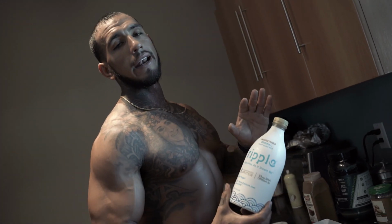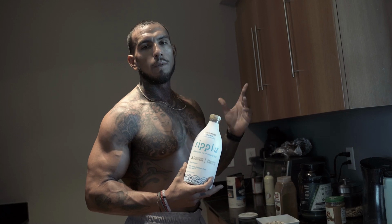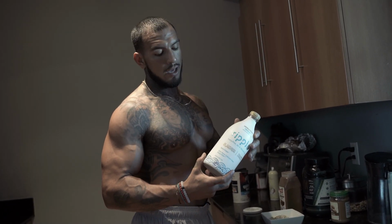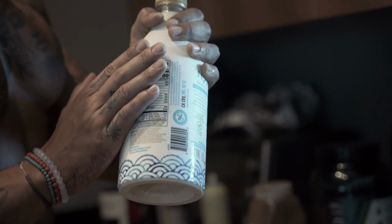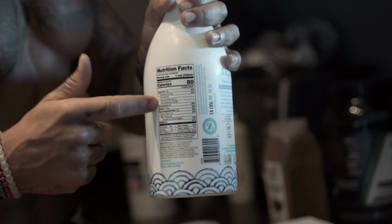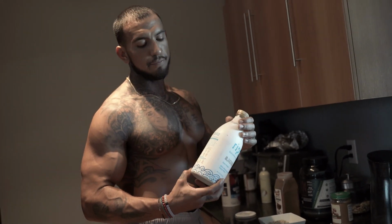I drink, and I highly recommend it if you guys never tried it, the milk with the higher source of protein. This has more protein than regular whole milk. And if you guys notice here in the back of the nutrition facts, I'm gonna put you guys on. It's extremely healthy for you. There's no sugar, there's no carbs, and it actually has a really good flavor. It's not as bad as you might think.